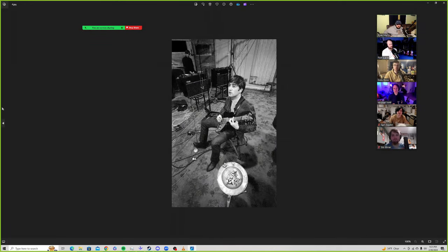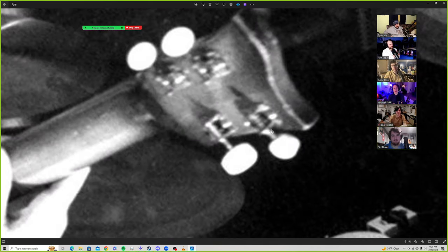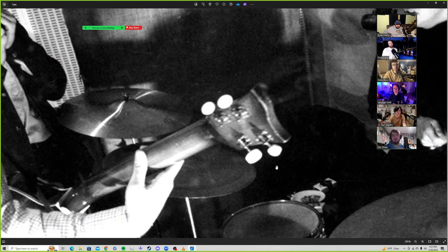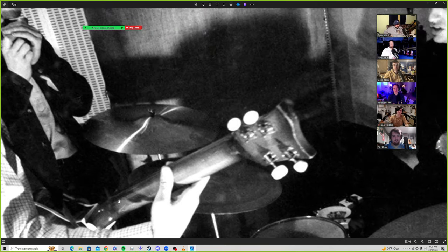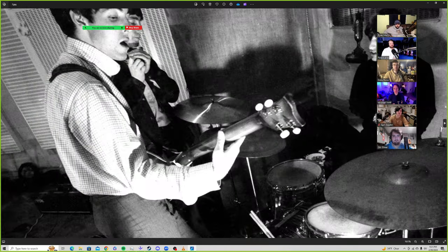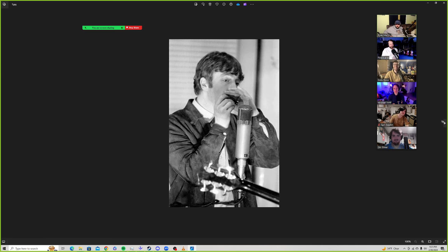Let's see. Oh, there we go. That's a good one. So there we go. And look, it even looks a different shape in this. I just think it's all the angle, because Paul would bob around and move the neck as he was playing. But even here, you can see how thick the neck is. Very chunky. I really hope one of these photos has an obvious rounded back, because that'd be hilarious.